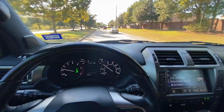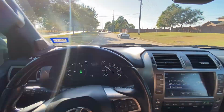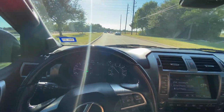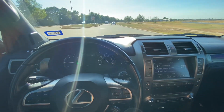All right, so here's an example of no lean at all. It's not leaning right now at all. It's hard to tell on camera. I'm not sure if you'll actually be able to tell, but I'll show you real quick. If you look at my steering wheel, it's just going straight, and the steering wheel is perfectly centered, like a normal car.